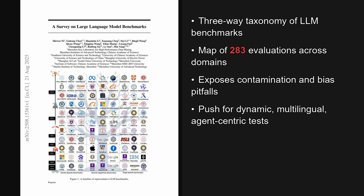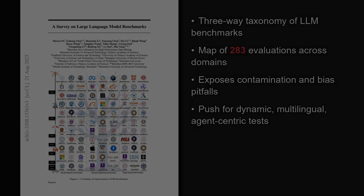Beyond the taxonomy, the authors trace how benchmarks evolved, highlight risks of large language model as judge setups, and propose dynamic, contamination-aware, multilingual, agent-focused evaluation.